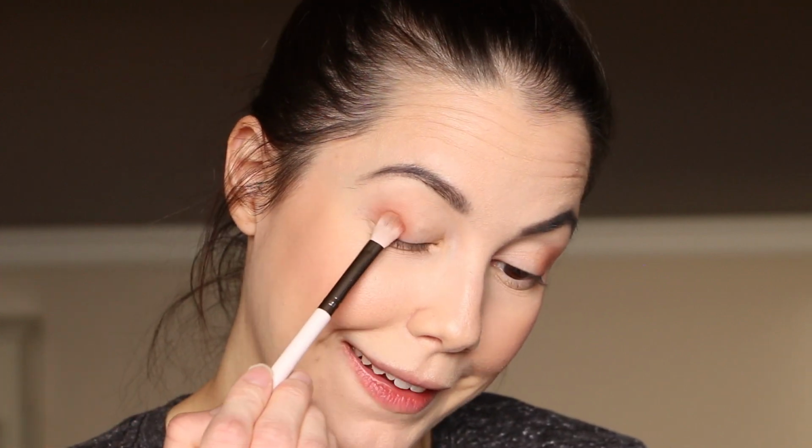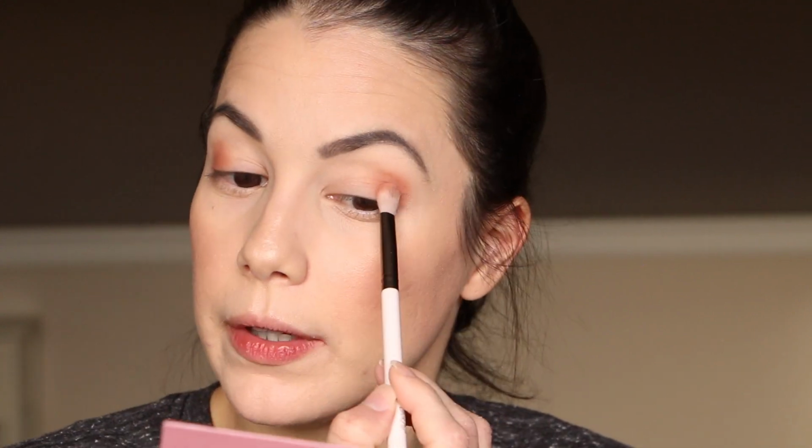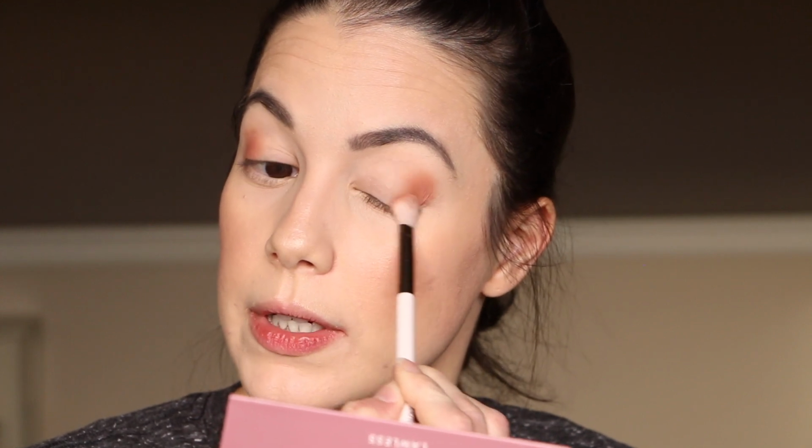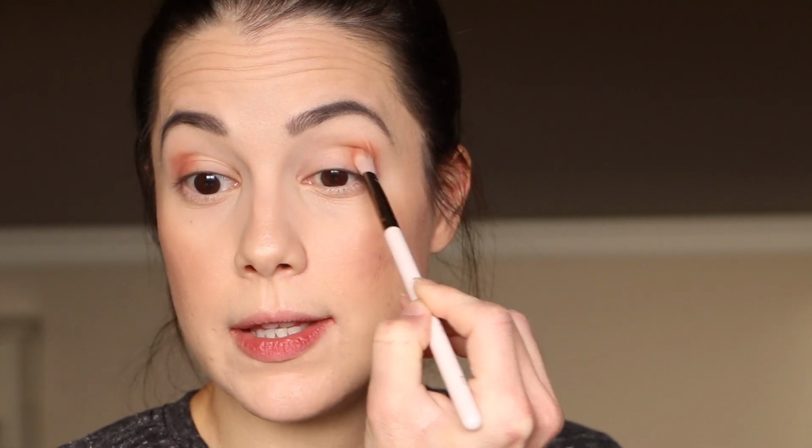Okay, so I have that placed, not very well blended, so don't come for me yet. I still have to kind of work at it. I'm going to try to do it a little bit differently this time with my eyeshadows. Placing it on the outer part, and then I'm going to come in with a fluffy brush and work it into the crease. But I basically just did the outer almost half.